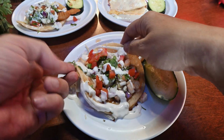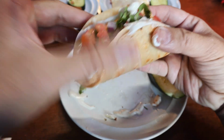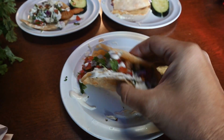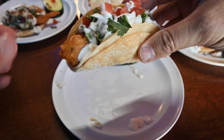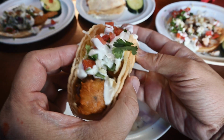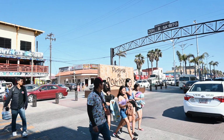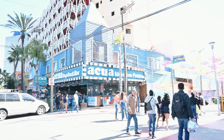And this one is their octopus taco. It's also very good. And this one is their shrimp taco, or camarón taco. So after the lunch, let's head to the beach. Let's go.